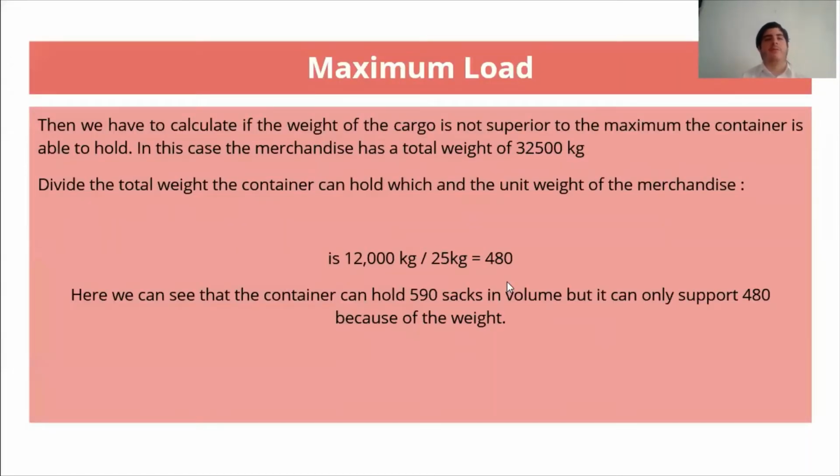Then the maximum load. We have to calculate if the weight of the cargo is not superior to the maximum that the container is able to hold. In this case, the merchandise has a total weight of 32,500 kilograms. And in order to know if the container can stand all those sacks, we're going to do an easy division. 12,000 kilograms divided by 25 kilograms, which is the weight of each sack. And we're gonna have 480 sacks, which is the maximum that the container can stand.